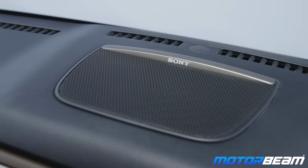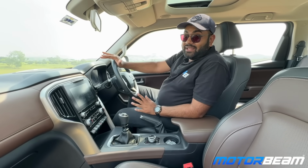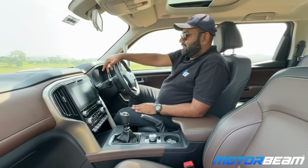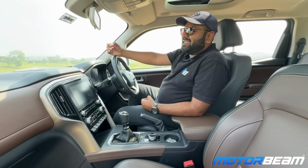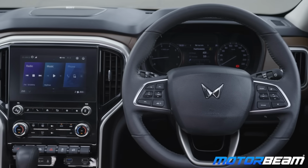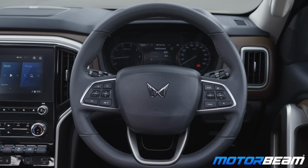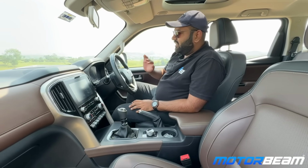have amazing sound quality. Again, I think in terms of sound quality, it is a close fight between Sony and JBL on the Safari, but I think the thump is a little better on the Safari. The screen is again slightly better on the Safari, but the one on the Scorpio is not bad either. The instrument cluster is half digital, half analog. I like the simple design, easy to read, and the Safari has everything digital.